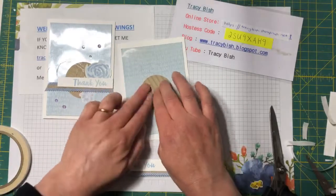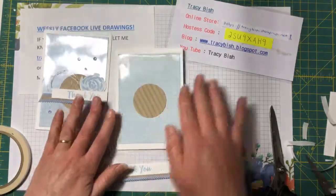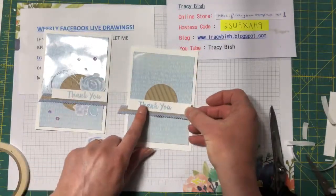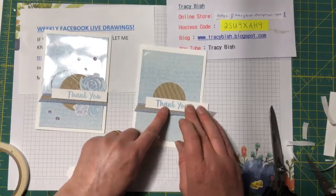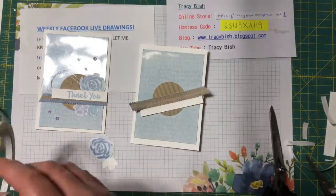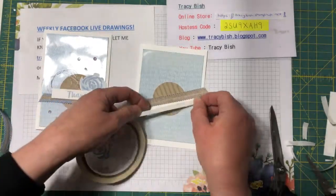Okay, so I'm just going to pop that one down there just like that. How do I want that? So let's pop some of that tear and tape on the back here.